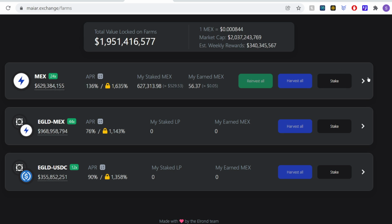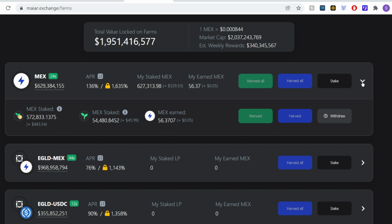So I checked in today, and it looked like in the 10 or 12 days that I've been doing it so far, I obtained 50 odd thousand MEX tokens to the value of around $48, $50. So let's just take a look at that. I have restaked mine and I've got the good old $45, $46 there.